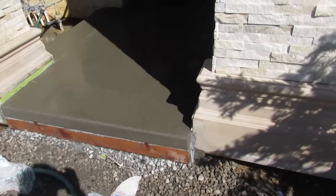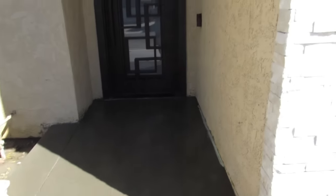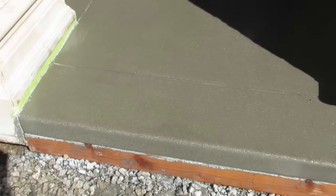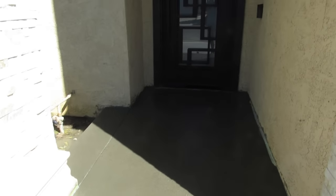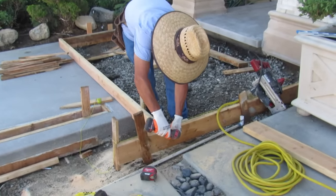And it washed right off perfectly. Maybe it was so hot out. The second pour, we washed it earlier, at an hour. This was a 2 hour. So you pour it, you edge it, you do everything. You got to wait about 2 hours. That's why we were there. But either way, it makes for a long day.